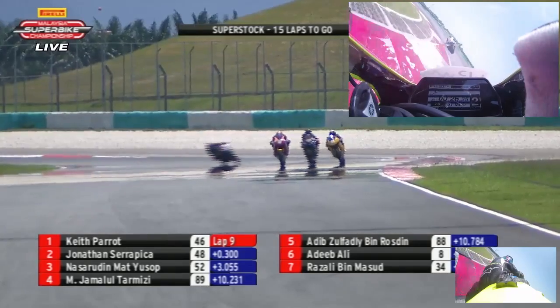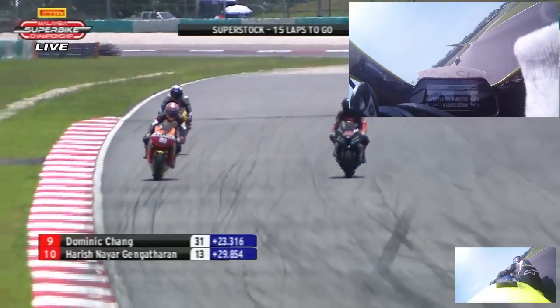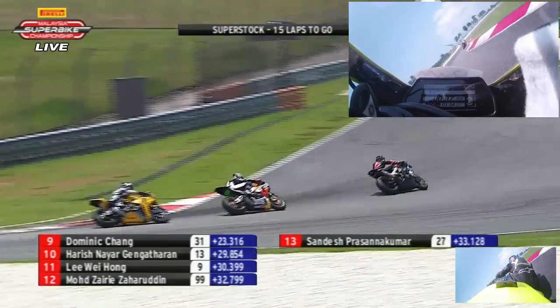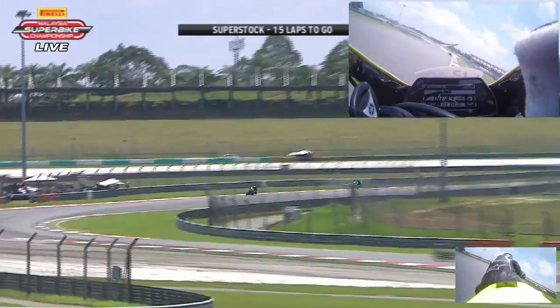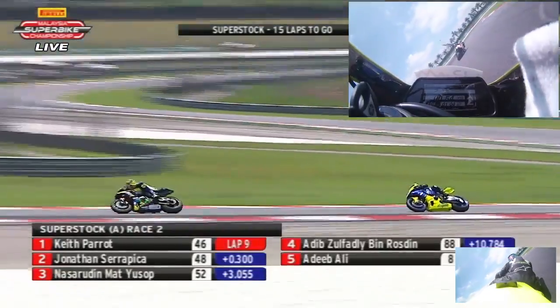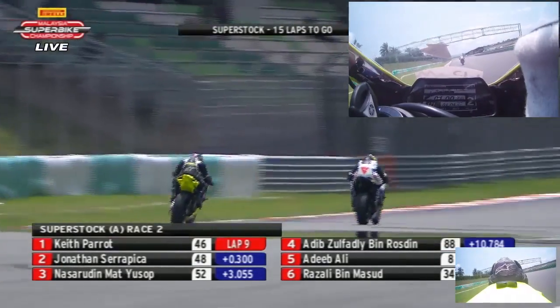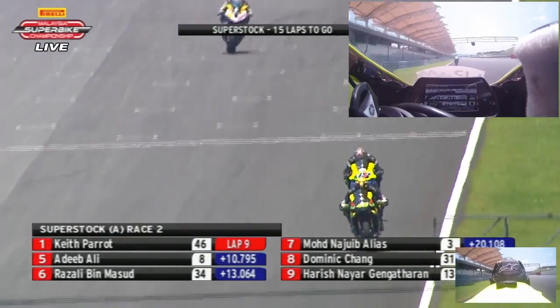So let's take a look at the front right now. Bike number 46 and 48, only 0.3 seconds separating Keith Barrett and Jonathan Sarapika, whereby there is again a battle between Jamalul, Adib Zulfadli, and Adib Ali, if I'm not mistaken, number 89, 88, and number 8. But right in front there, only 0.3 seconds between these two riders. And in fact, Nasruddin Mat Yusuf just got the fastest time in sector 1, and he's 3 seconds behind Barrett and 2.7 seconds behind Sarapika. 15 laps to go. Still got time.